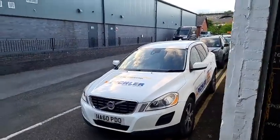Can't wait for the sun to pop up above that building. I'm not logoed up today. I'm going to have a nice casual day, just a bit of mooching around.